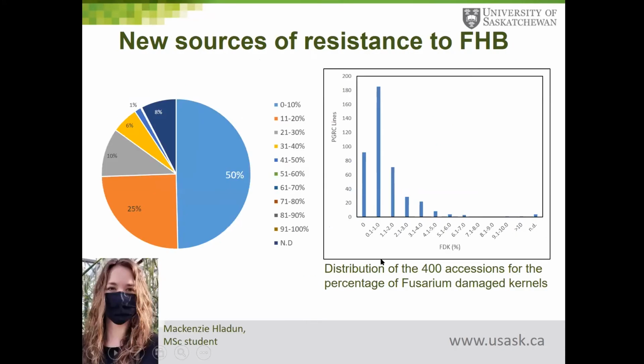At the moment, we've taken on Mackenzie. She's a graduate student. You might recognize Mackenzie's name. She used to receive the ADF applications for a few years there. She's also worked in the Provincial Plant Pathology Lab and decided to do a master's with us. So she's been looking at the FDK. So she's taken those 400 accessions, some of the samples that we had from the field.